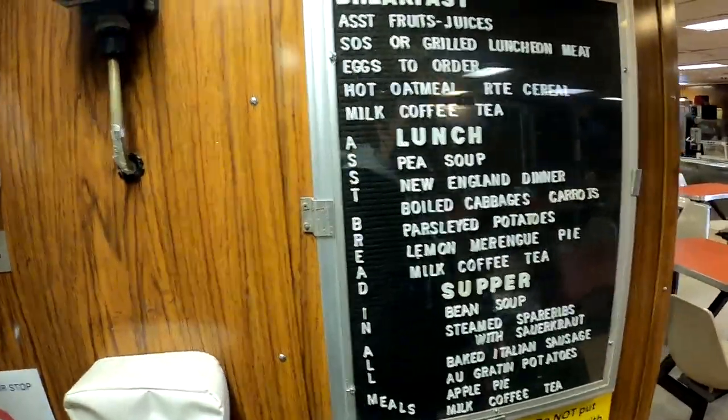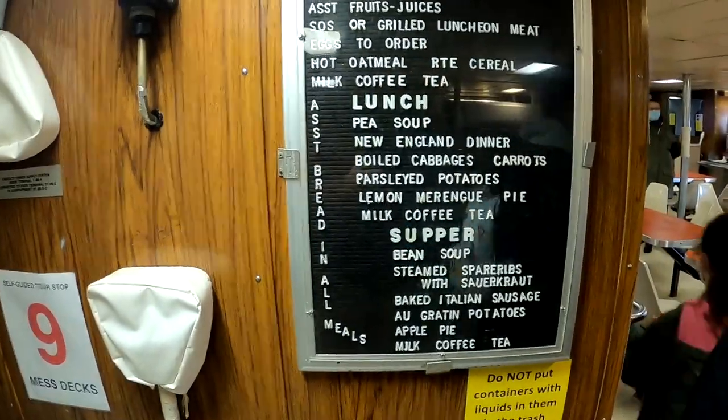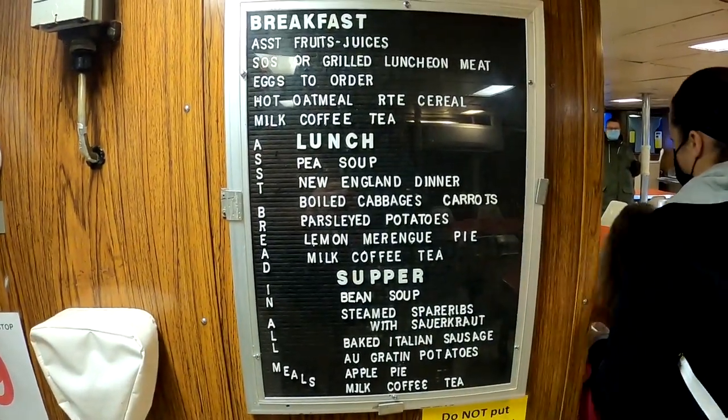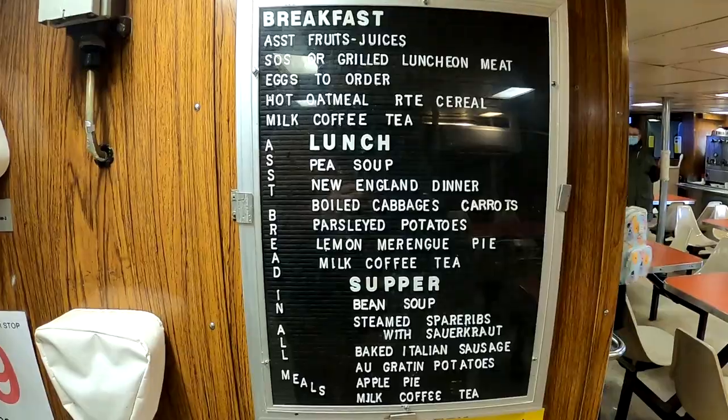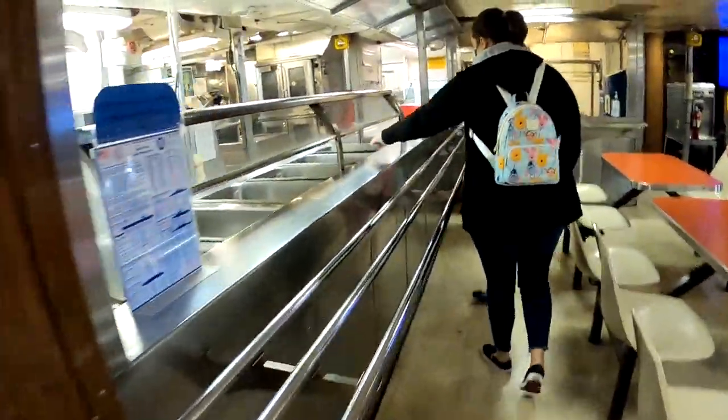There's an example of the ship's menu for one day. You'd come over here with your tray, you'd walk through, and they'd ask, hey, what do you want? And I'd say, I want this one. And this one.